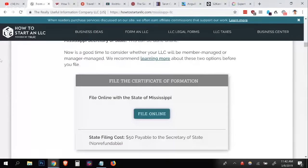Then it even goes into legal forms, taxes, and there are other components that he's been able to build off of it since he had that little win. But literally, the idea of I'm just going to document how to start an LLC for me and anybody else who's searching became the business.